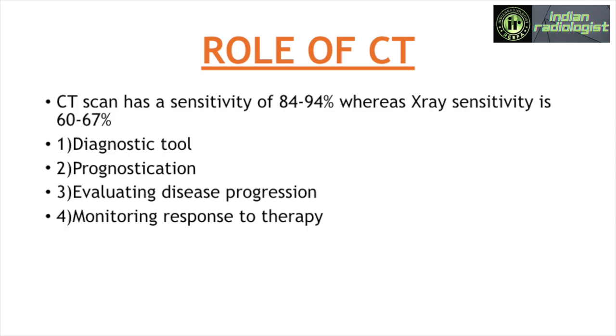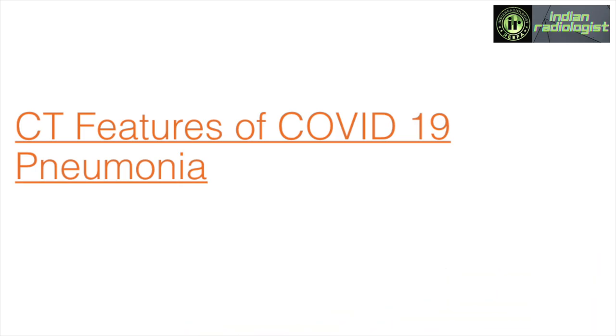With imaging results, the doctor can now take a quick decision as to whether to send the patient to COVID ward or the normal ward. Now, when I say imaging, I'm going to talk primarily on the role of CT and not of X-rays. That is simply because CT has a sensitivity of 84 to 94%, whereas X-ray has a sensitivity of 60 to 67%. And not only that, most of the literature available is based on CT scan. So CT is not just a diagnostic tool, it is also used for prognostication, for evaluating disease progression, and for monitoring response to therapy.